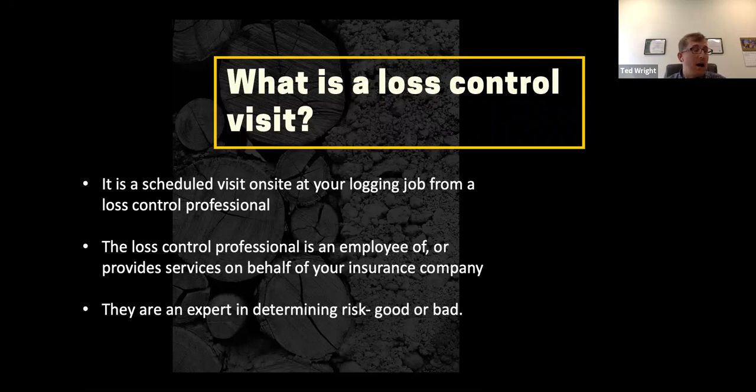The time it takes to do a loss control visit is reflected in the scale of your operation. So for a smaller operation, a loss control visit will probably tend to be shorter. If this is a large organization or large business, it may take a couple days. But for a typical logging crew, logging operation, I would say these visits last between 2 to 3 hours, and there'll be some follow-up regarding questions, providing more information, providing other evidence or documentation.